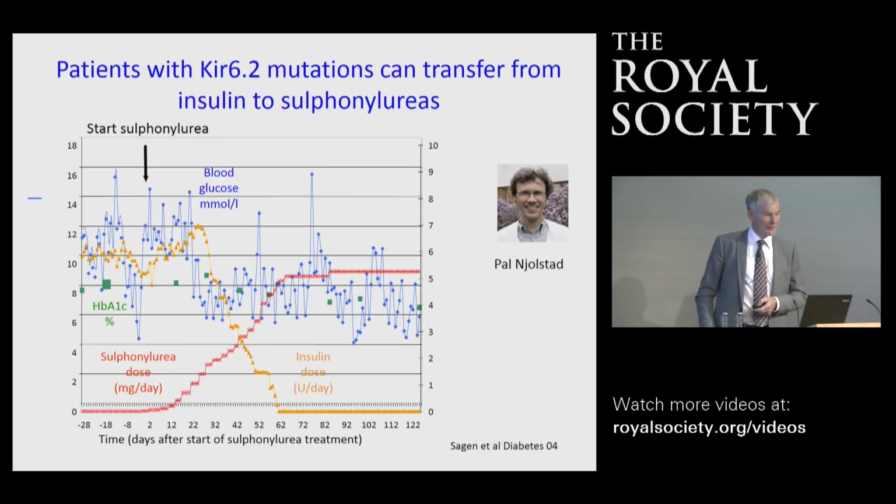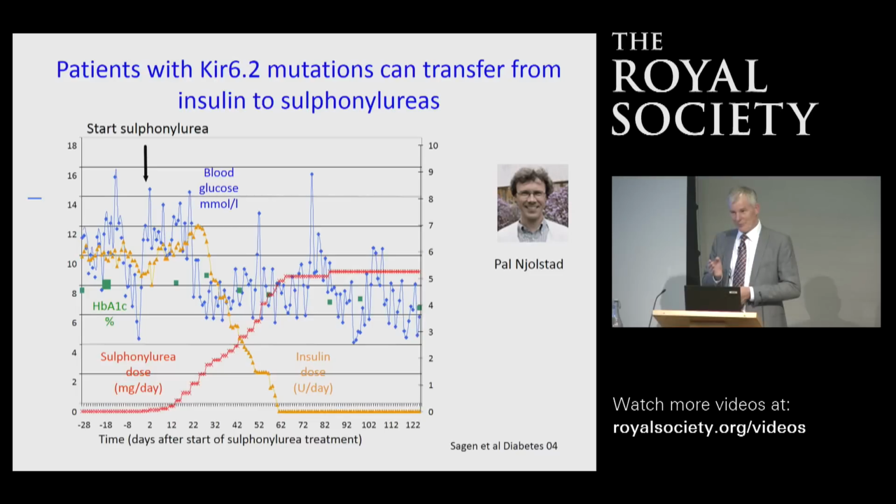And then they carried on with the sulphonylureas, and this child who had been insulin dependent, who would have died in the absence of insulin, had now stopped insulin completely and had better blood glucoses than previously. The difficulty, again, is trying to convince doctors. The problem for them was this was just a single case report. Were we really sure this person made no insulin before or not?